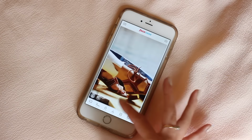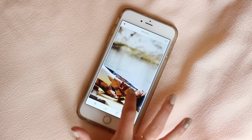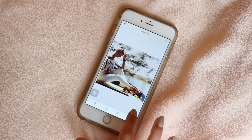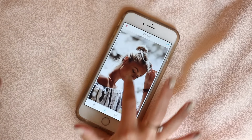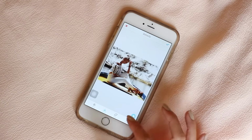On my shoes, they've got some really nice studs on them, so I'm using the detail tool just to scribble over it. You can also use this on your eyes to brighten your eyes. Really like that one. Again, if I zoom in, you can see before and after. And I use that same tool to make my eyelashes stand out as well. Just scribble over that.